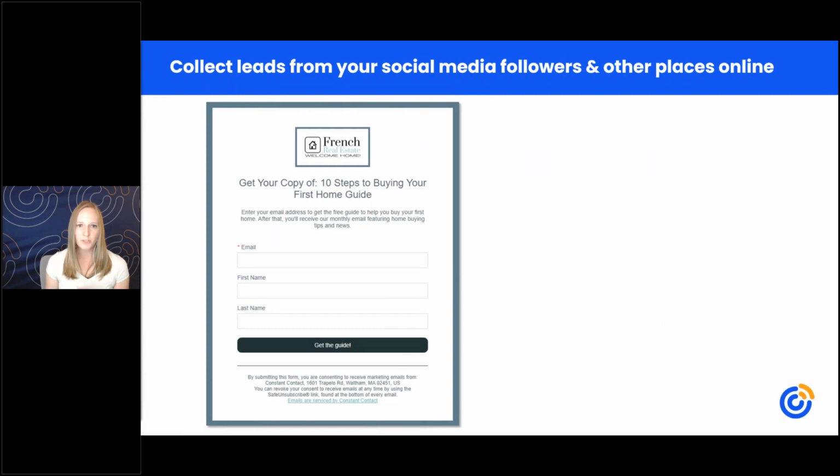Now, another option is to create a lead generation landing page. This is a standalone page that you're going to be able to add your logo to, a bit of design, and add in some fields to collect the information that is relevant to you when you need to reach back out. When you publish this lead generation landing page, you're going to be able to share it in a variety of places and encourage people to join your list.